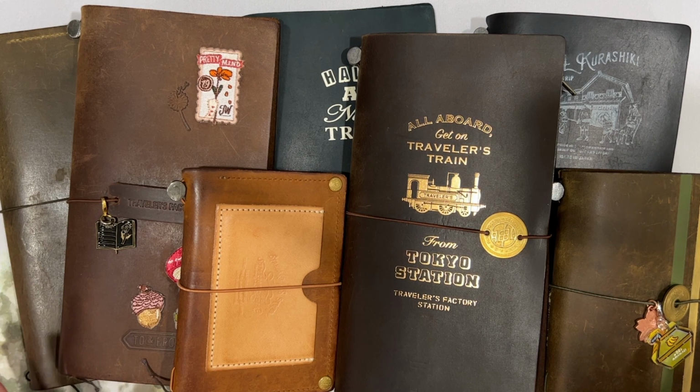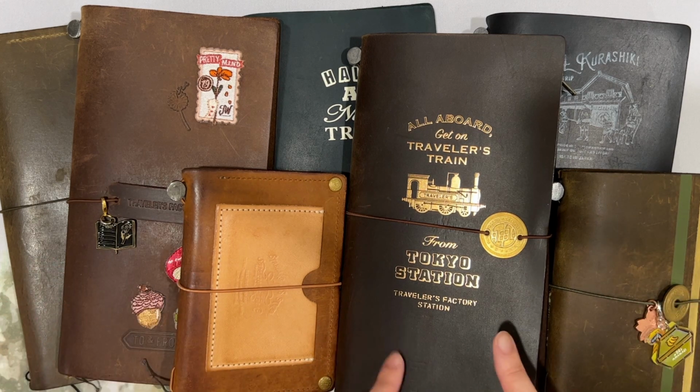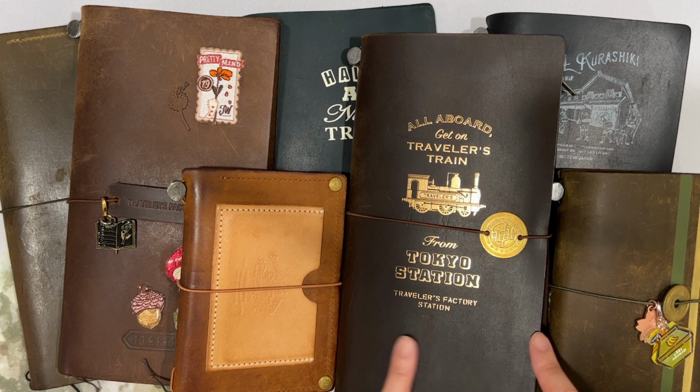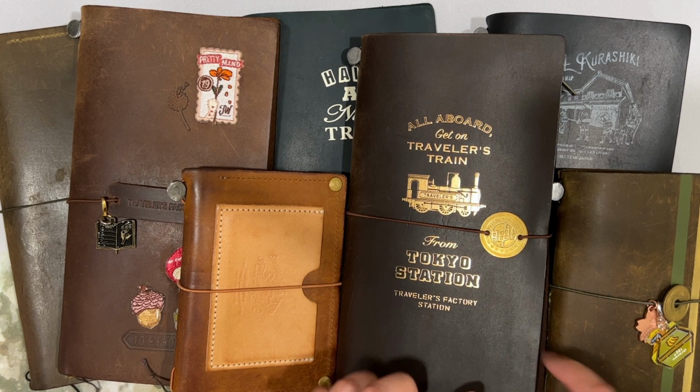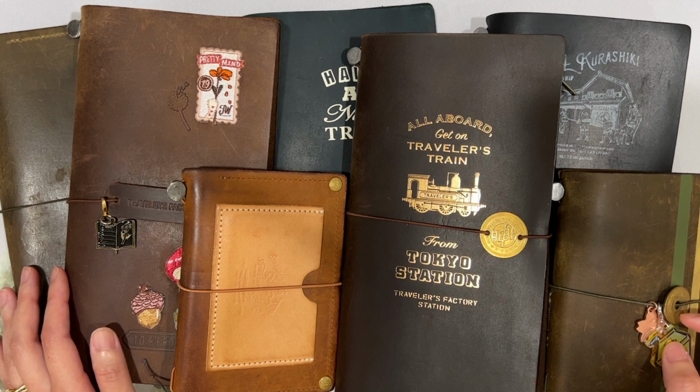I love each and every one of them dearly. I feel like the only one I haven't really taken somewhere with me regularly is this one. I think I mentioned that earlier. So really looking forward to taking this one on a plane with me sometime soon. I will make a video about my travel journal setup for the upcoming trip and share it with you as well.